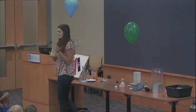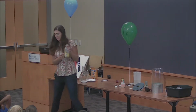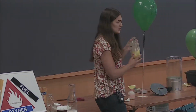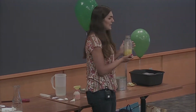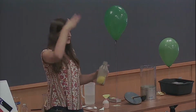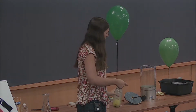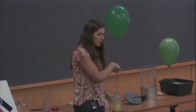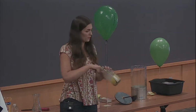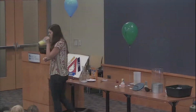Because when that fire was in there, what was it eating up? Air. That oxygen. So it was eating up that oxygen, and it created less pressure inside my jar. Now, pressure likes to be equal. So the pressure out here was greater than inside my jar. Air wanted to get in there so badly to equalize that pressure that it pushed down on my balloon so it could rush in and equalize it.